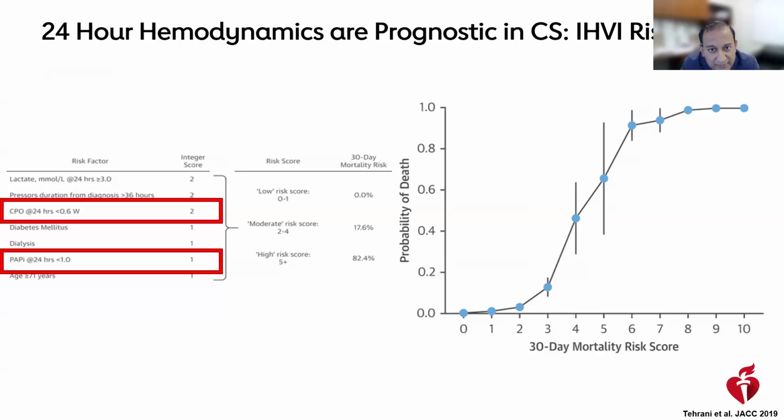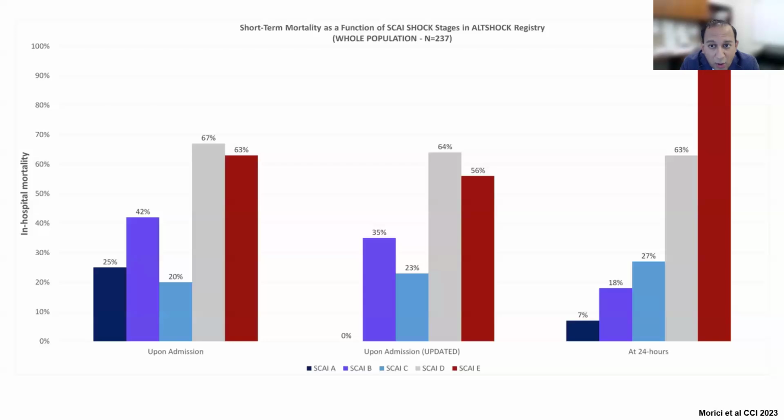And then if we go to the next slide, the ALT shock, which is an Italian registry looking at heart failure shock patients. It's not actually your SCAI stage at admission, but your SCAI stage at 24 hours, seen on the right, where you can see the stepwise association with increased mortality in these patients, suggesting that that first 24 hours is very critical in the management of these patients.